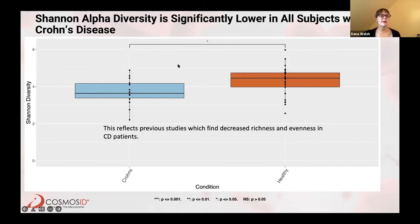And what you're seeing here is the median Shannon diversity index, indicated by the line in the middle of the box plot. It's showing you the 3rd and 1st quartile ranges here as well. But we do see a significant increase in alpha diversity in our healthy subjects as compared to the Crohn's disease subjects. And again, this is what we see in other diseases as well as previous Crohn's disease studies.